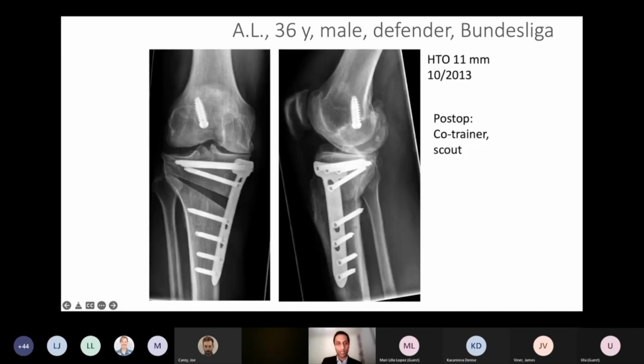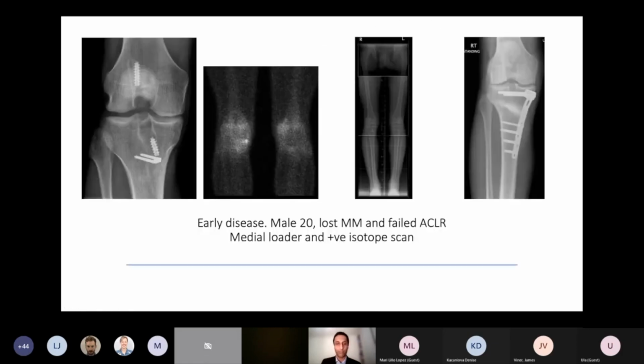And by offloading, doing this tibial cut, so what we've done here is made a cut in the bone. We've opened up the medial side of the knee and taken the leg from being bow-legged to being straight and fixed with this plate. He's offloaded the medial compartment. And this poor chap, who's only 36 years of age, you can see that the medial joint space is completely shut down. And this gave this patient a really good result. He's able to become a trainer and a scout. So it does give people their life back.